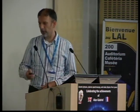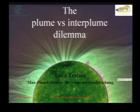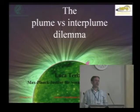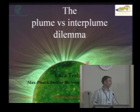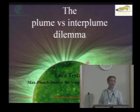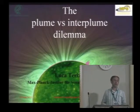So here you see the image that Klaus was showing you before, and you can see here effectively the polar coronal hole, especially the north one, with the plumes stemming out of it. Now, of course, we now know much more about the plumes thanks to Klaus, so I don't have to tell you too much. But of course, plumes are the most prominent aspect in a polar coronal hole.